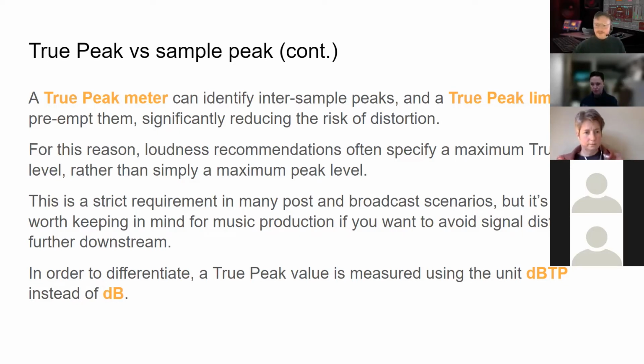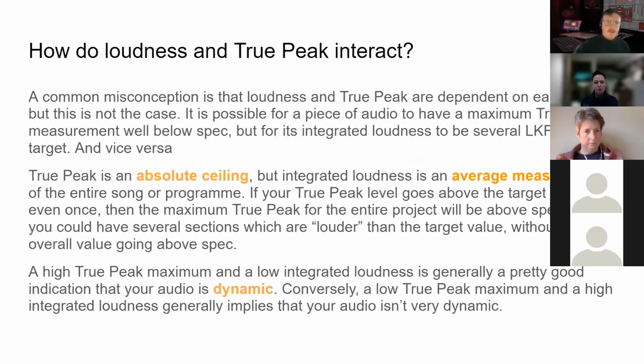And that does feed into loudness as well. So I'd just like to talk a little bit about how loudness and true peak interact. I'm realizing looking at this that this is a particularly text heavy slide, so I do apologize, but I'll try and explain it in a more practical way anyway. A common misconception from people who are just starting out working with loudness and true peak is that a lot of people assume that they're dependent on each other, but that's not the case.